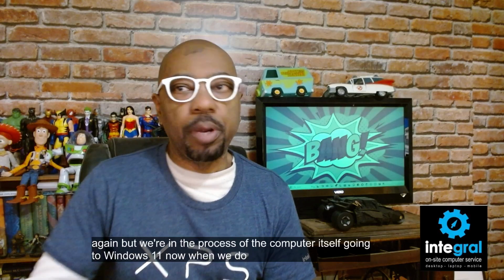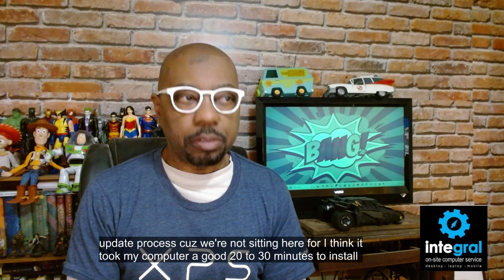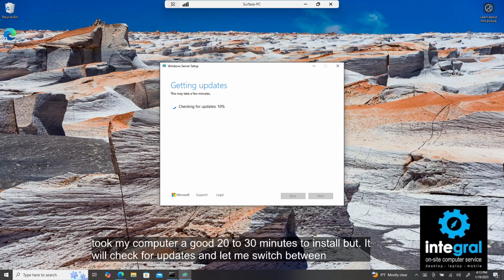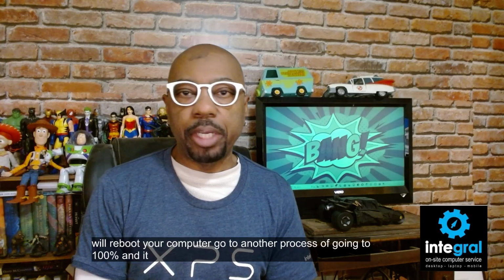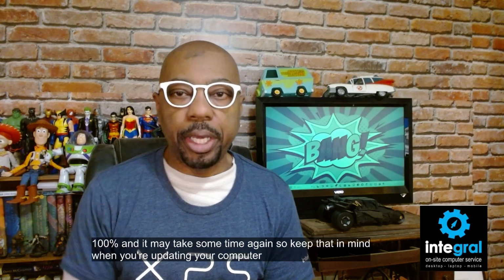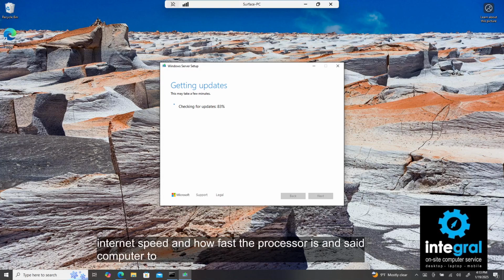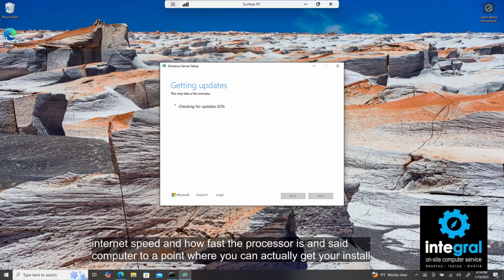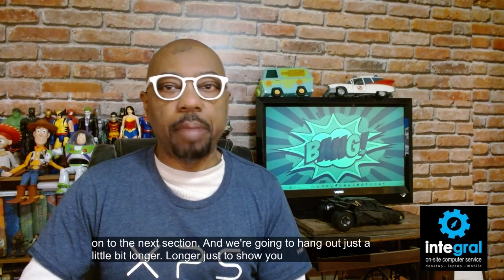Now, when we do this update process, because we're not sitting here for it, I think it took my computer a good 20 to 30 minutes to install, but it will check for updates. And let me switch between screens. It will go through this process to 100%. Once it's done, it will reboot your computer, go through another process of going to 100%, and it may take some time again. So keep that in mind when you're updating your computer. Be patient, and sometimes it will actually update the computer, depending on your internet speed and how fast the processor is in said computer, to a point where you can get your install done in a fairly short amount of time. So it's going on to the next section, and we're going to hang out just a little bit longer just to show you how that process is going to work.